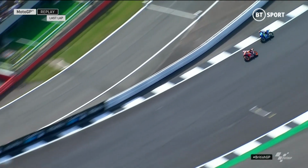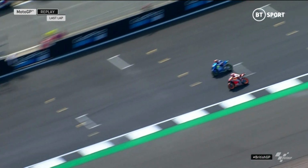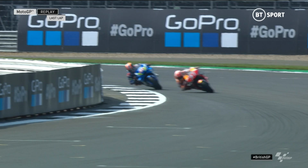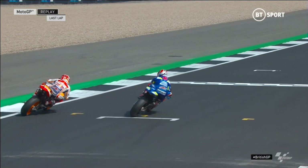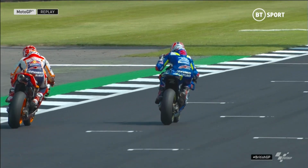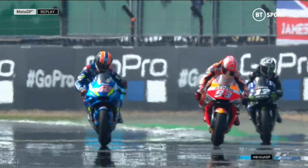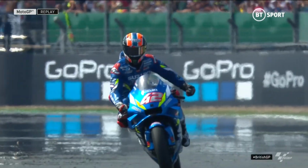perfection. He worked out, he took a long, wider line into Woodcote and drove underneath the Honda. And because Márquez was protecting the line in the last corner, because of what he did the lap before, he teased Márquez to show, look, I'm going to come round the outside of you. Márquez then had to tip in early and try and carry more corner speed. I mean, either that was the best piece of racecraft I've seen in a long time, or Rins was incredibly lucky. I think that was racecraft. It was racecraft. Look at that. 100%.